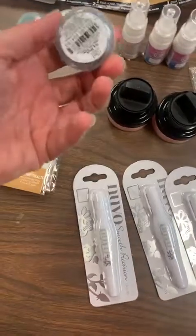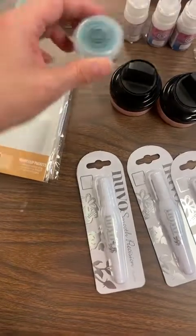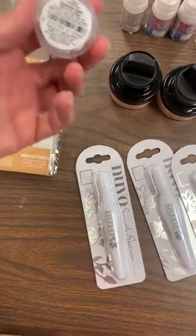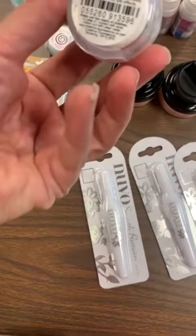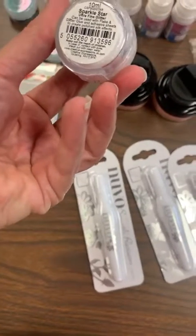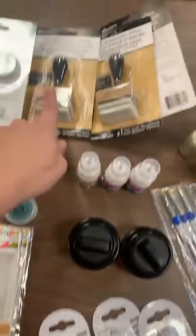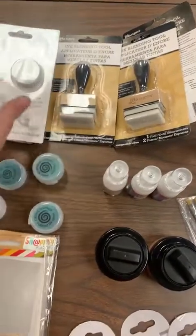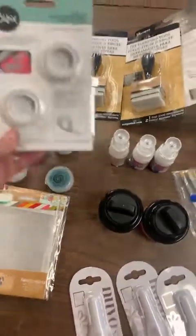We also got some new glitters in. This one here is called Ice Blue, and it's a polished silk glitter. This one here is called Sparkle Star. There we go. I'm looking in the wrong spot. So fun one there. Got in some Ranger ink blending tools. I like using this shape for doing paints and things like that.